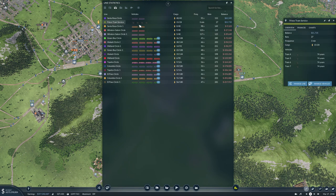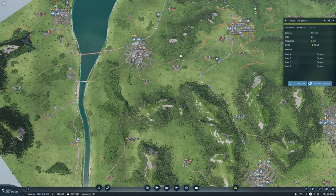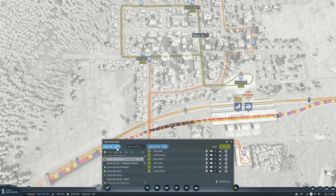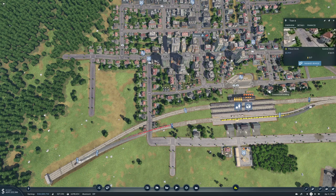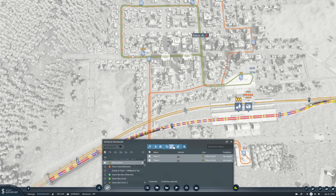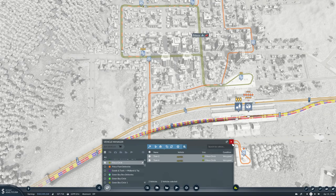Then we have Frisco Tram Service. Frisco is down here somewhere. Frisco is here. I think we cover everything here. First of all, it's going to be Frisco Circle. Then we will manage vehicles. We will sell two of them. We will clone. No. Alright. We will replace them with these guys. Let's do these guys just for some variety. And you look like you're the right color.